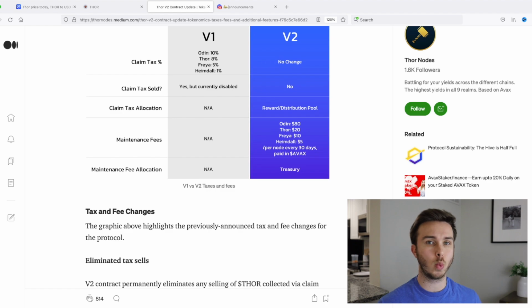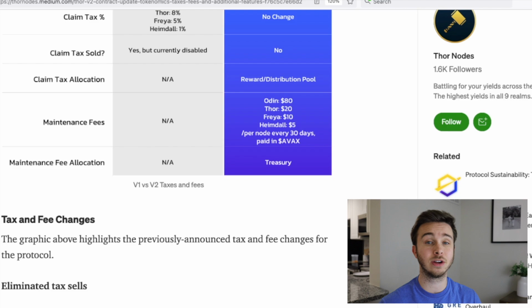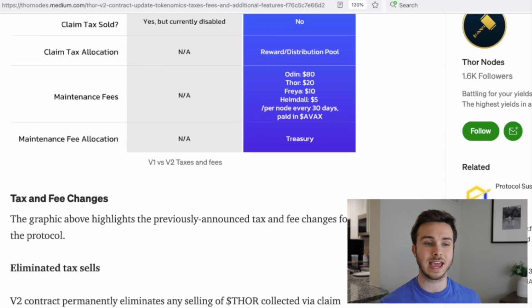Now, what is new with these Thor Node version 2 contracts are the maintenance fees. As you can see here, there were no maintenance fees in version 1, but now there are maintenance fees in version 2. So you can see every 30 days, that's basically every month, an Odin node is $80 a month, Thor Node is $20, Freya is $10, and Heimdall is $5.